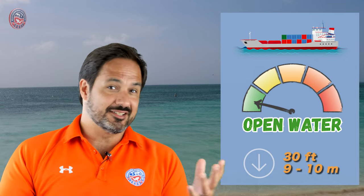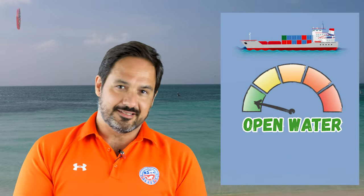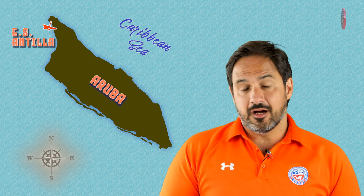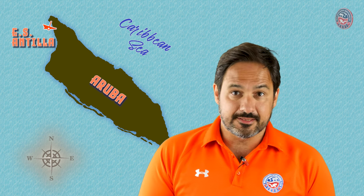that is 10 meters or so. So this one is available for all divers to go and visit. Again, there are very few historical wrecks in the world where everyone can go and visit. As said, the Antilla is on the coasts of Aruba, specifically on Malmok Bay in front of Palm Beach. This is the west coast of the island.